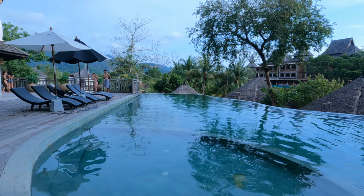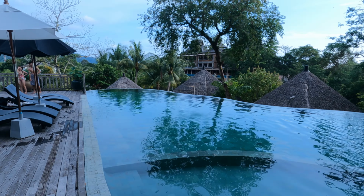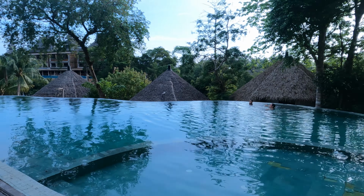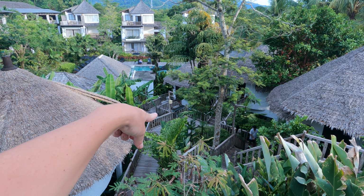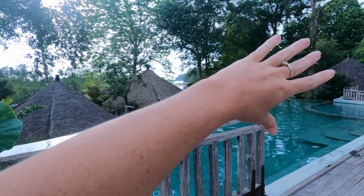And this is the infinity pool. So as I said, the view that the pool looks over, so you can obviously relax in the pool and you've got that view that you can look at. So down there's the other pool as well. But can you see, check all the wood stairs. It just goes through like a whole maze, a jungle. It just goes all the way through.